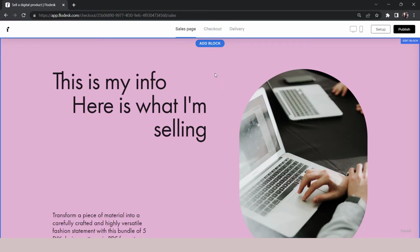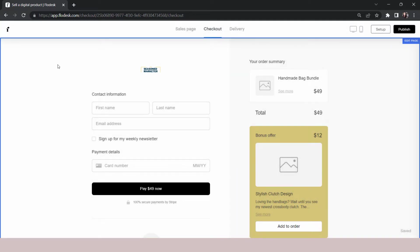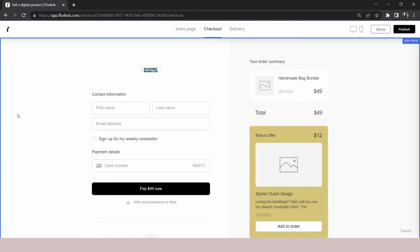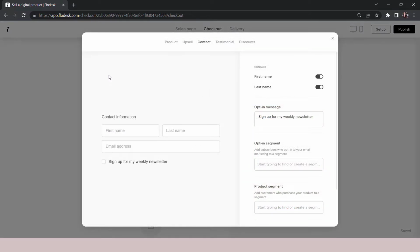Okay, so for this next part, you will simply come over here to where it says checkout at the top and select that. This pop-up will appear right here. Just simply say got it. It's already added my logo up here at the top because my logo has been added to Flodesk. But if you need to edit it for whatever reason, you could go in and replace the logo and tell it what the company website is, so that when somebody clicks on it, it will take them to your website. Now, the contact information, you can edit the contact information that you're collecting. It doesn't have as many options as maybe you would like, but it does ask for a first name or a last name. You can turn off the last name if you don't need it.